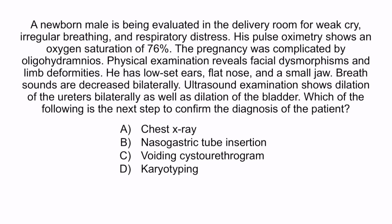Ultrasound examination shows dilation of the ureters bilaterally as well as dilation of the bladder. Which of the following is the next best step to confirm the diagnosis of the patient? A. Chest X-ray. B. Nasogastric tube insertion. C. Voiding cystourethrogram. Or D. Karyotyping.